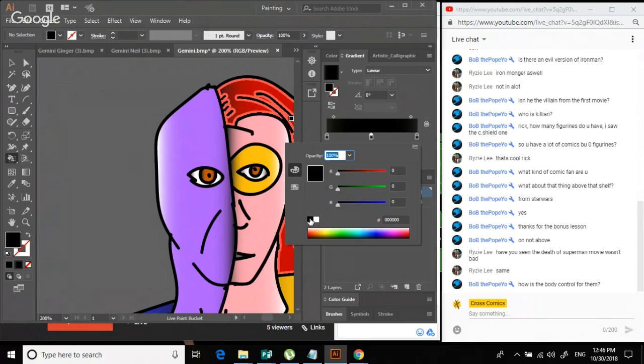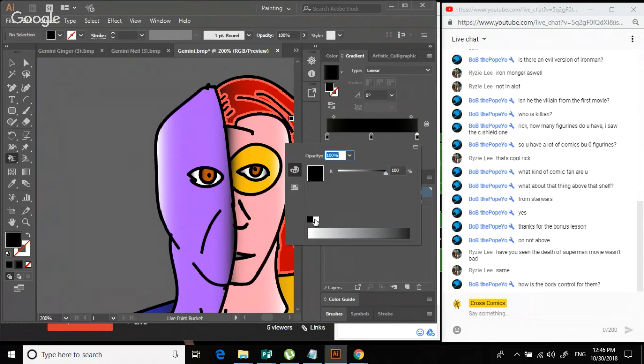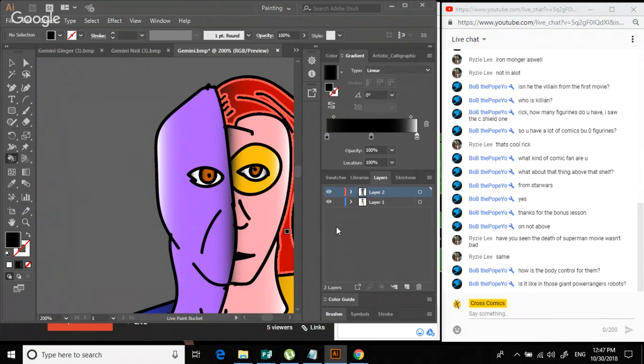How is the body control for them? Like, you mean with the two different minds interacting? Well, as I said at first, their minds interacting is just going to drive them sort of a little insane, and they just go on a destructive rampage. I'm sure they're gonna get controlled somehow or whatever. Some sort of control is gonna come.